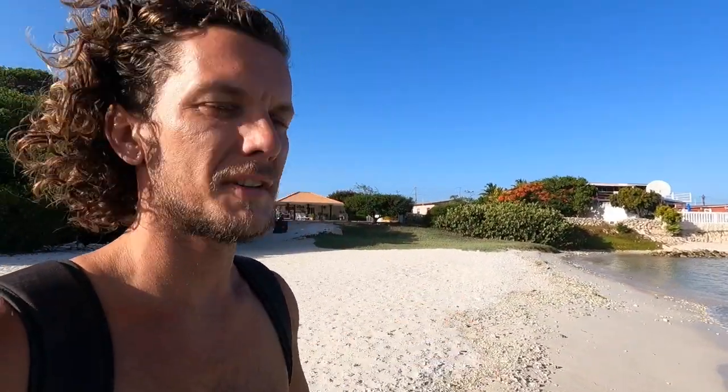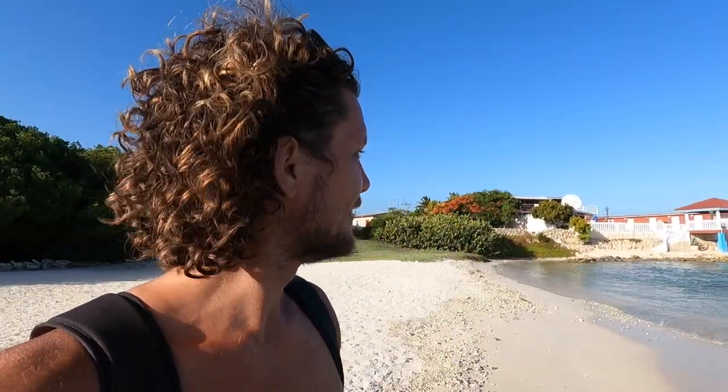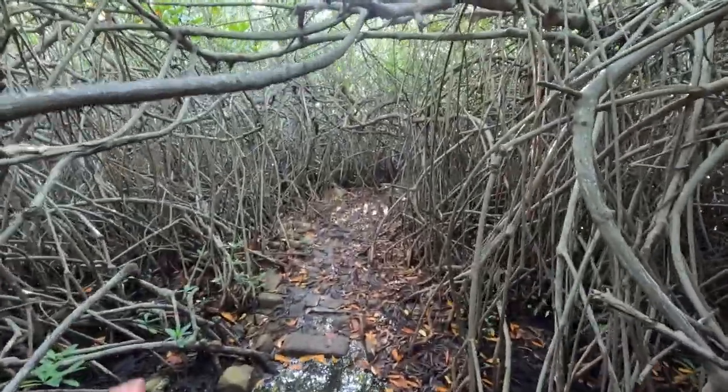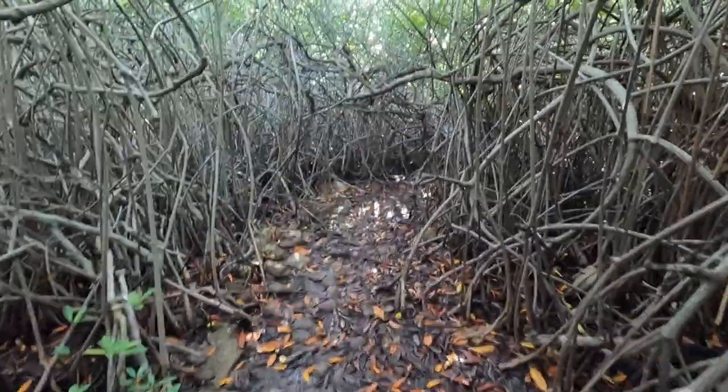So like I said, we weren't really planning on hanging out here. We're just looking around, walking around. It's pretty cool, you've got these buildings here right on the water's edge, so yeah, this is the view from their house. I like this part here though. It's kind of creepy, like some creepy mangrove pathway. Don't think I've ever seen a pathway like this before.